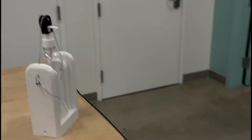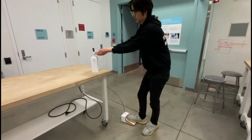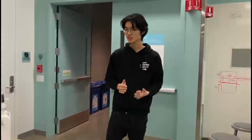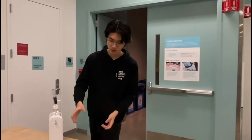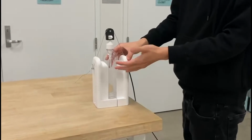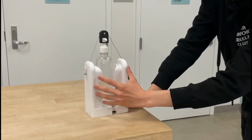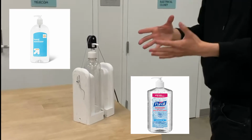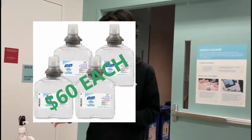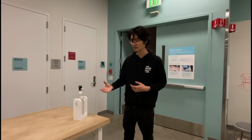Okay, so when I step on it, the hand sanitizer will dispense. Yeah, so gotta keep your hands clean. And something really cool about our project is that we designed a universal fit. As you can see, this is just a bottle that we got from a supermarket. The cool thing about this fit is that you can expand it, and you can fit any size of those hand sanitizer bottles in there. So in this case, you don't need to buy a super expensive refill or replacement pot for a specific bottle. You can just go get a new bottle and then replace it.